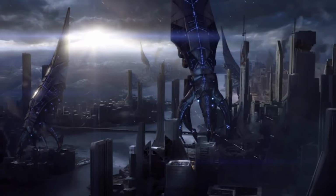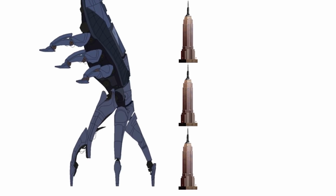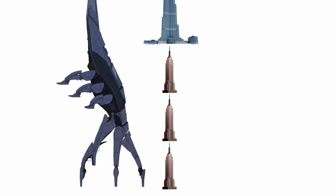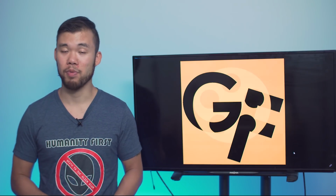Harbinger, one of the first Reapers, was also one of the largest Reapers and was one of the AI ships that was roughly around 2 kilometers long, which is the same height as 3 Empire State Buildings plus 1 Burj Khalifa tower plus a Boeing 737. The thing was absolutely enormous. Thank God Commander Shepard, or as mine was called, Alan Shepard, was a complete badass. He was also the first American to be in space.